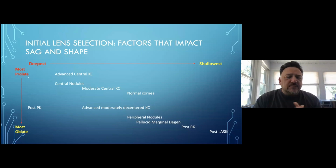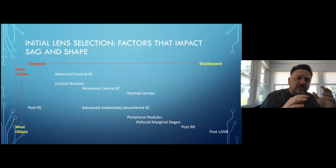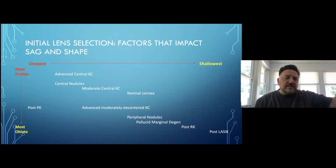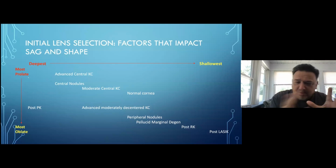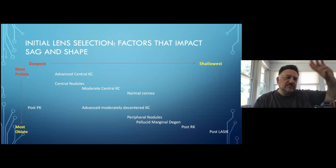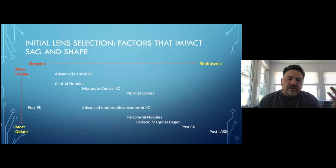Again, understanding the eye shapes. This is a chart I use when I teach in our advanced contact lens classes, how to think about things. We think about eyes as deep to shallow, and we think about eyes as prolate to oblate. You may not agree with how I've categorized everything here, but as you go through this chart and think about what constitutes a deep eye, to me, the deepest eyeballs I ever see are post-graft eyes, right? It's because we've removed cornea and put a new cornea in its place that's bigger. And so, of course, we're going to add depth. And so the post-PKP to me is the deepest.